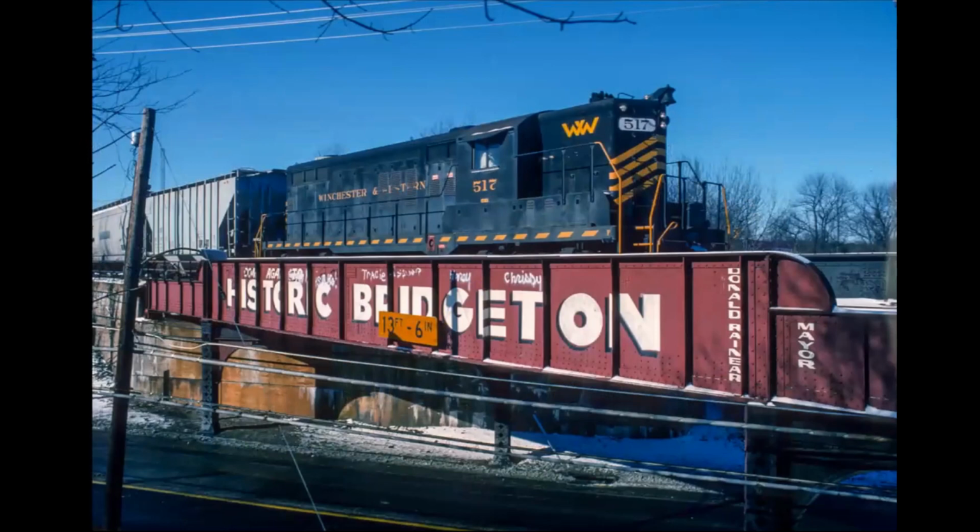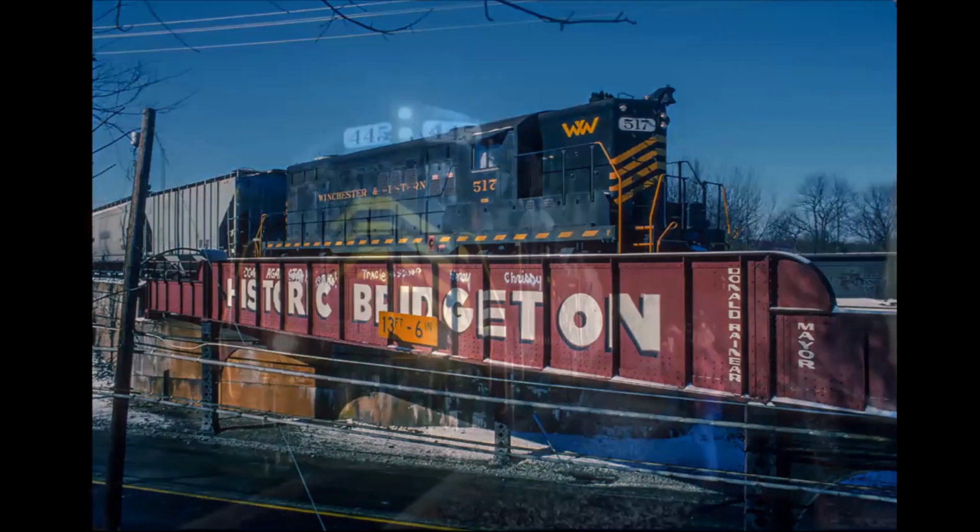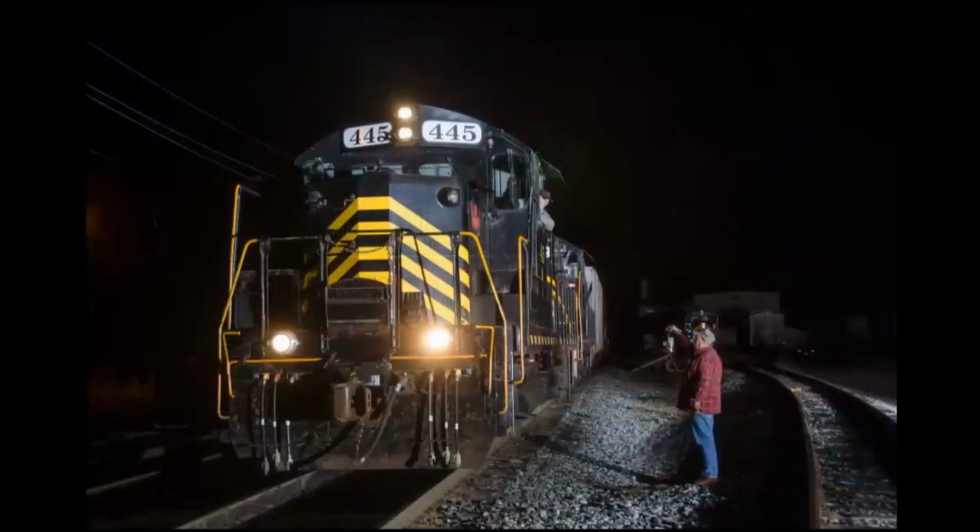We arrive in Bridgeton, historic Bridgeton, according to the bridge. The bridge over New Jersey Route 77. And that brings us to the yard in Bridgeton, the headquarters for Winchester and Western's New Jersey division.